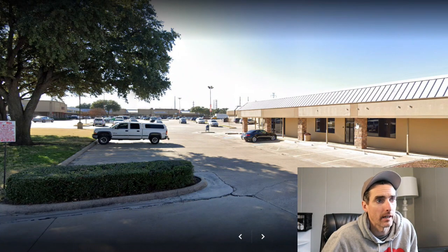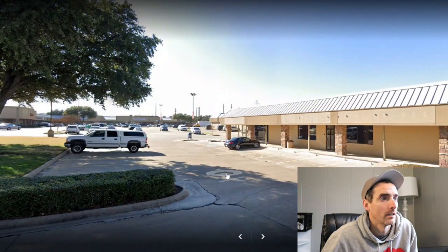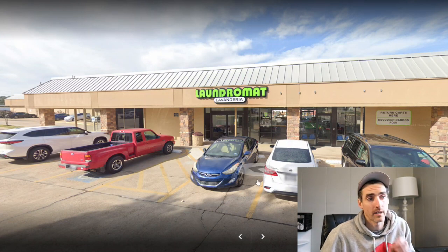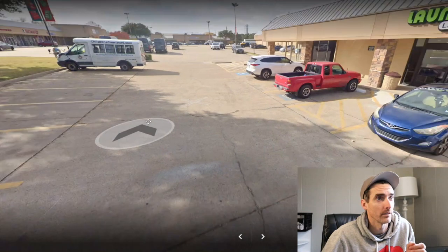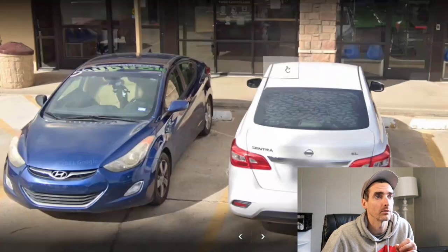So this is the back entrance. 1, 2, 3. Then some handicap spots. 4, 5, 6, 7, 8, 9, 10. Yeah, I think that the biggest obstacle that these guys are going to face is parking. Even in the street view, every single spot's taken. Not over here, but all the close spots. People don't want to walk. They want the spots. They want close spots.